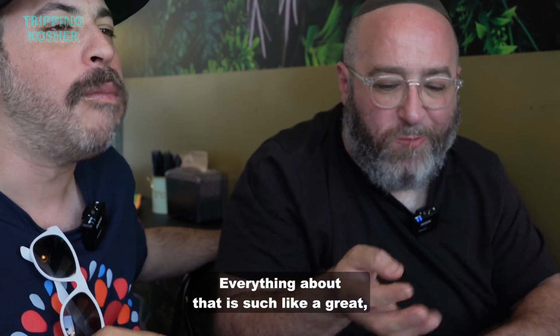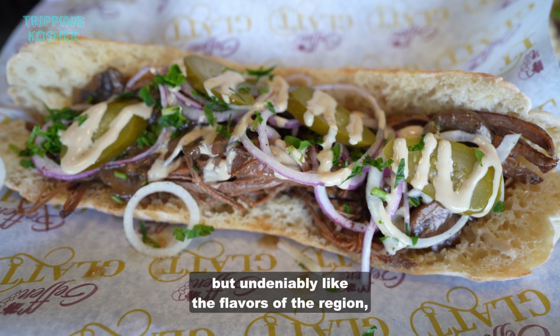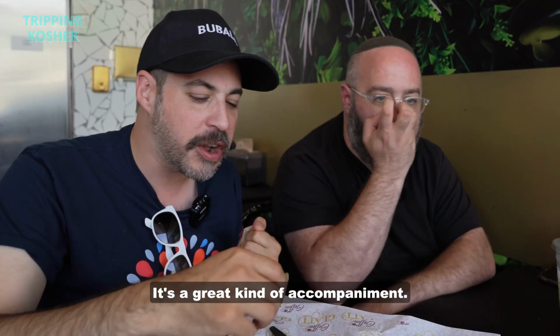Everything about that is such a great, happy, fill your face sandwich. But undeniably, the flavors of the region, we are Middle Eastern-y here. It's that great accompaniment.